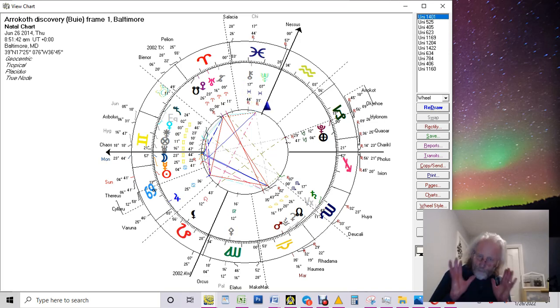So it shows a spotlight on what has to be dealt with, all the deceptions and all the deeper societal problems, with Chiron here in Pisces. By the way, when Arrokoth was discovered, it was here at 10 degrees Capricorn, in close contact with Pluto. Naturally, because it's just the elongation of that trajectory.